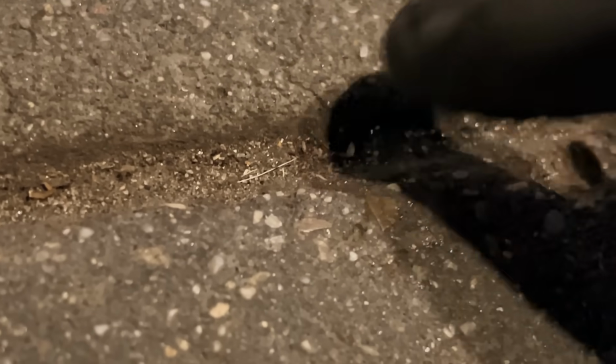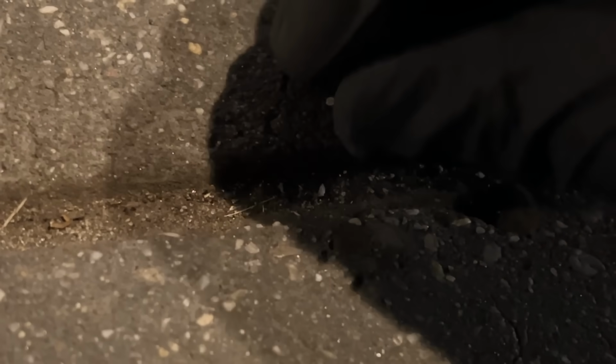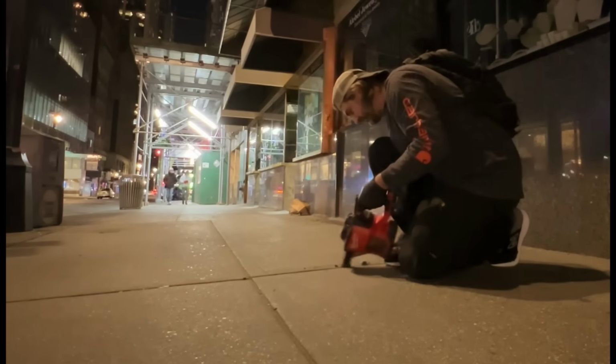What is that? I can see little shiny things everywhere. My black light actually died. Can't tell if that's a diamond or, let's see. I think that might be just a little piece of glass.